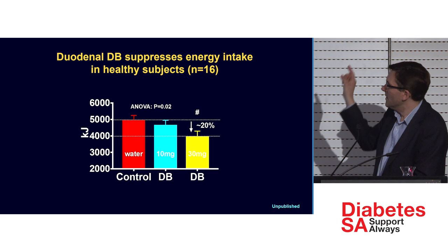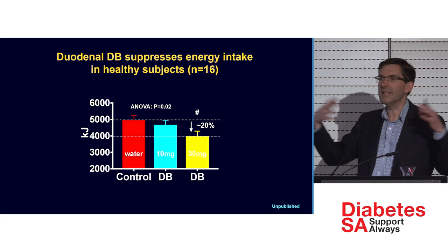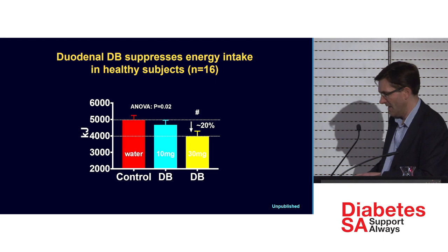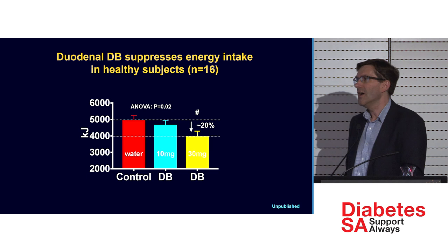Once we'd infused that DB or saline into the gut of these volunteers, sometime later we offered them a buffet meal, and they were invited to eat as much as they wanted over 30 minutes from this big selection of food. This is a standard sort of technique when you want to look at effects on appetite. You can see that if they were just given water, they ate quite a large number of kilojoules. These are all fit young people generally who've got healthy appetites.